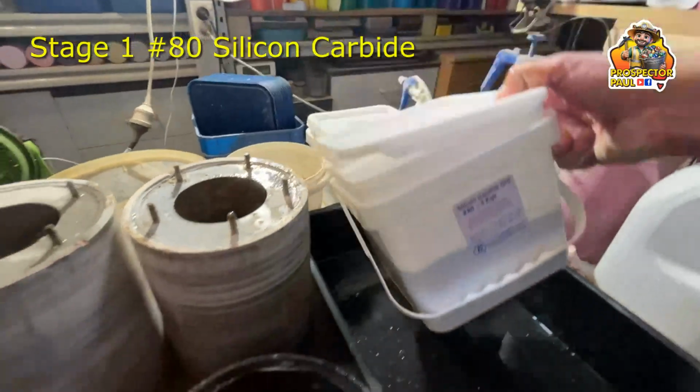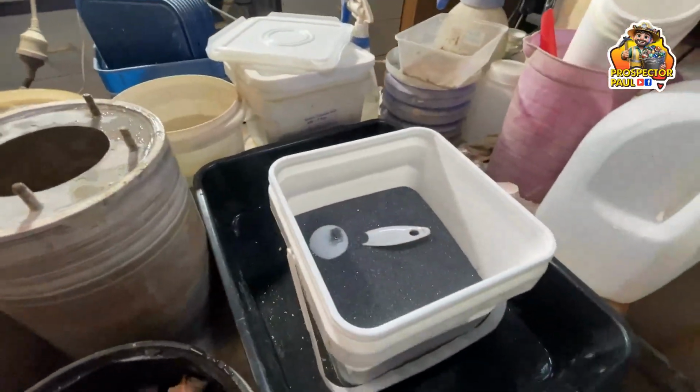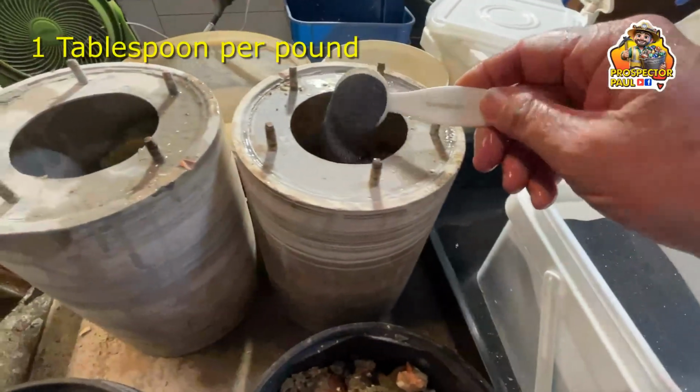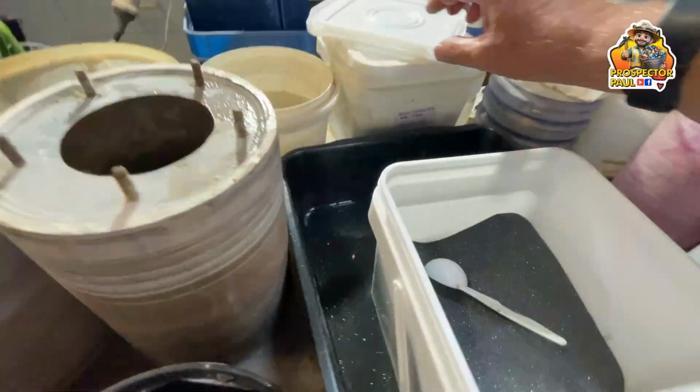Then I'll be adding some grit. This is 880 silicon carbide. Now each pound of rocks gets a tablespoon, so these big ones got quite a few, and that 6-pounder got 6 tablespoons.